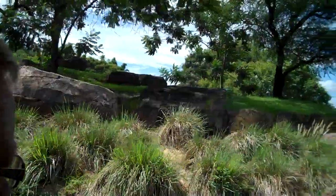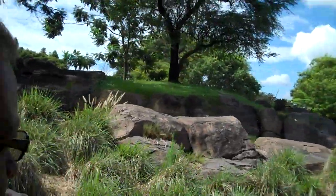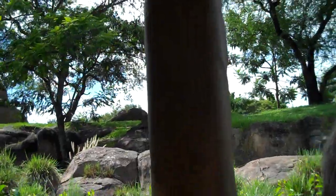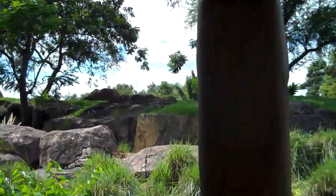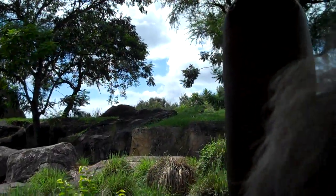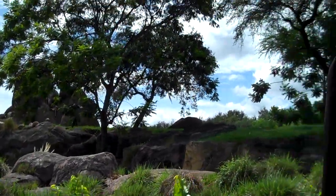Whether it's lying around on a rock sunning themselves or taking a little cat nap in the shade like that female's doing right there, when it comes time to hunt, the females hunt for the prey. The males will stay back taking care of the cubs. So if I want to take a guess, what's the Swahili word for lion? Oh, that's the English word. We want the Swahili word.